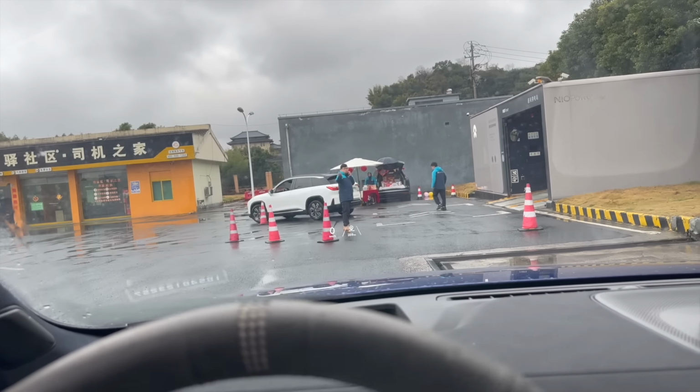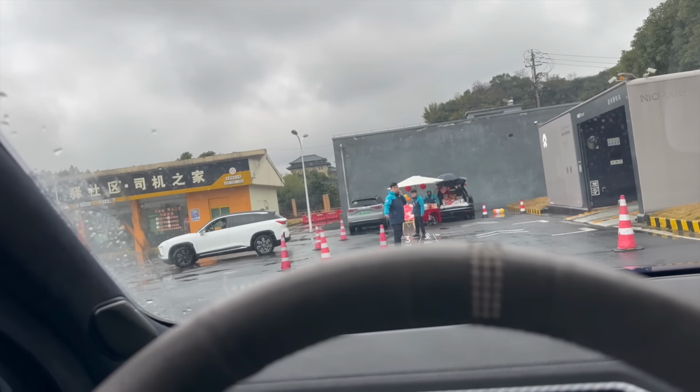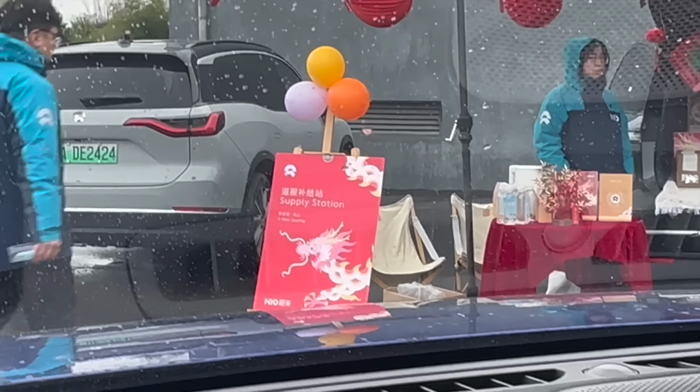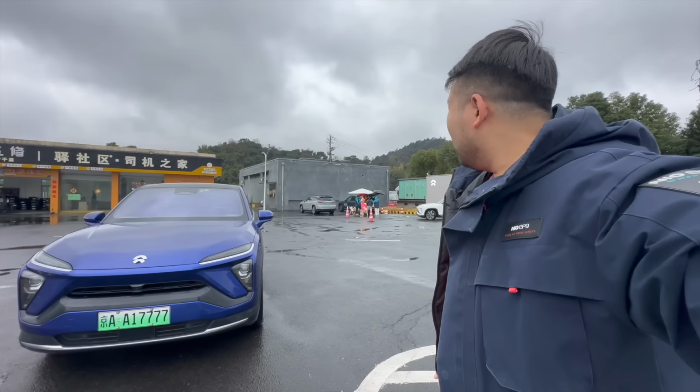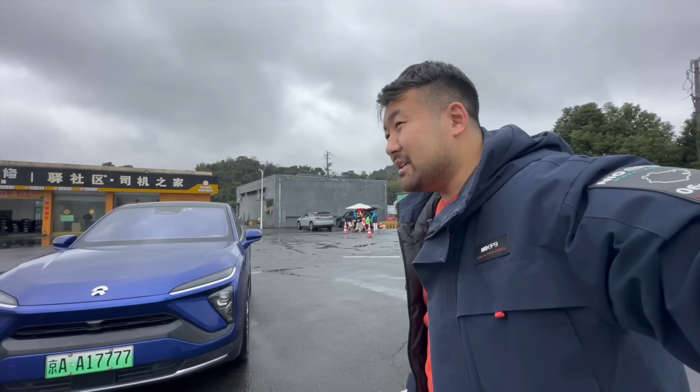All right, so what's really cool is also these guys, they're giving you snacks and stuff. So that's pretty awesome. So take a look, there's the supply station. Lots of snacks and everything, very cool. Almost at our destination. There's a supply station right there, very nice. Let's go get some drinks and snacks.